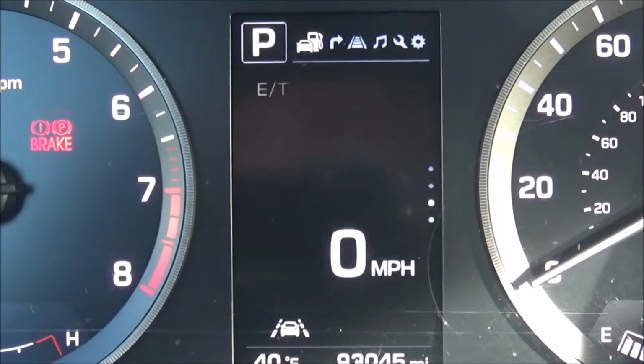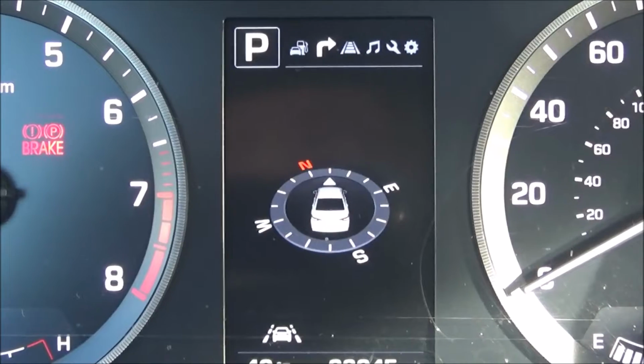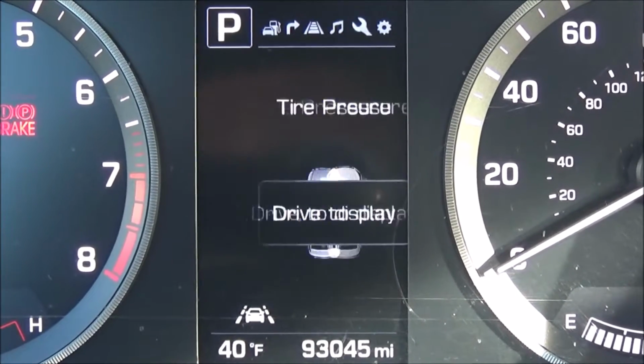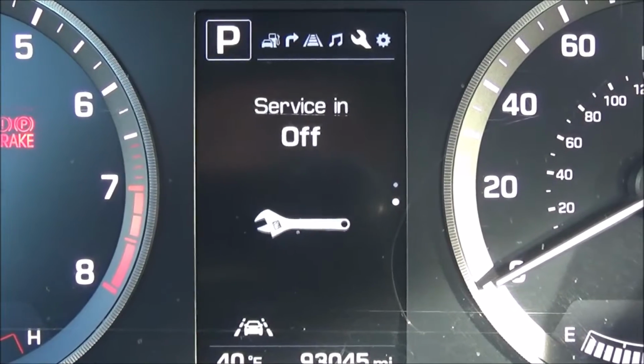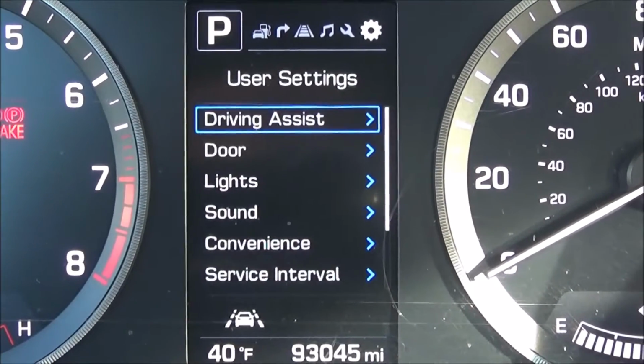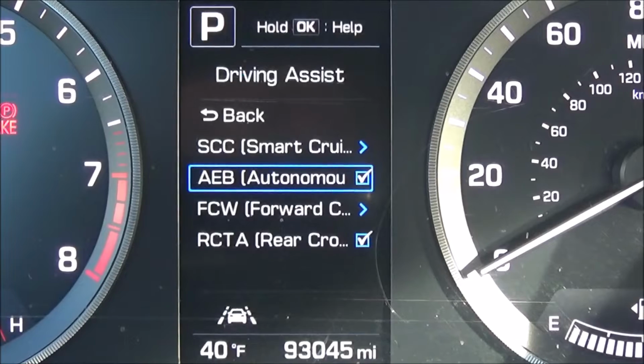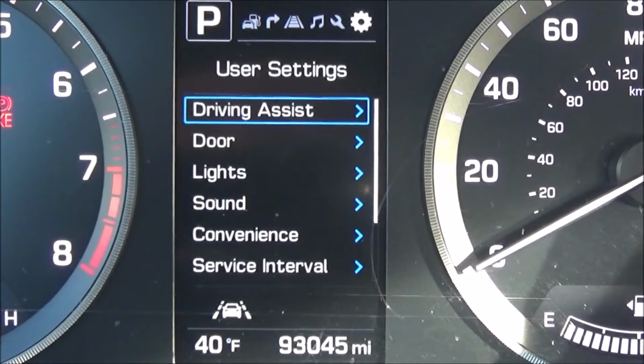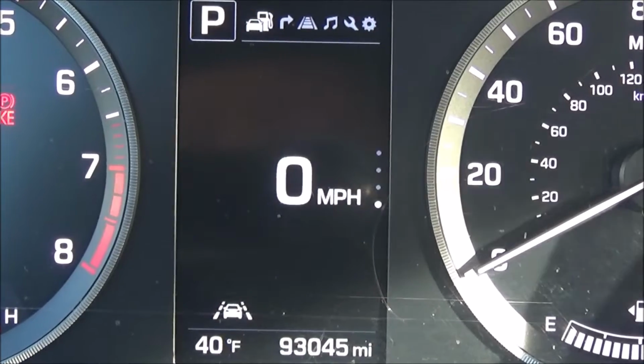Range, trip computers, compass, info on your driving assists. It's got adaptive cruise, all that kind of stuff. And back to there.